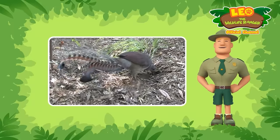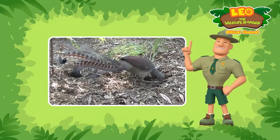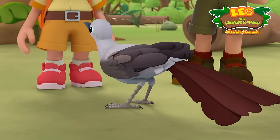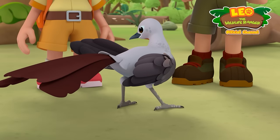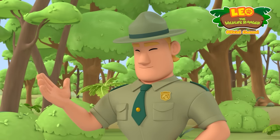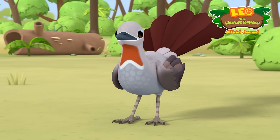In the wild, lyrebirds copy the noises of animals in the forest, because that's what they've heard all their life. Then, they'll use it in their song. But the younger lyrebird only makes sounds you can hear in the city. That's right, Leo. That means, unlike the other lyrebirds, he must have spent most of his life in the city.